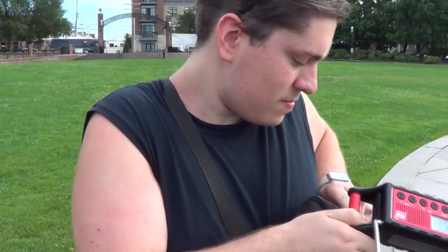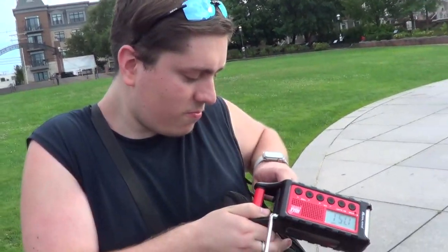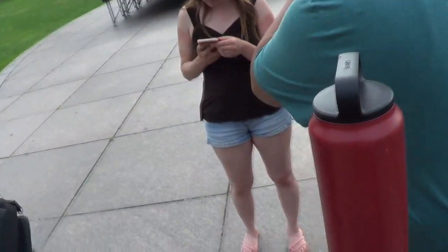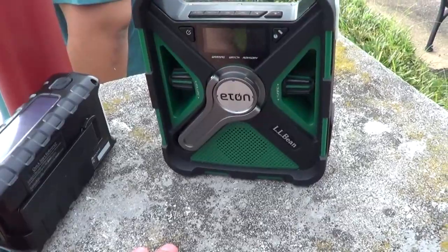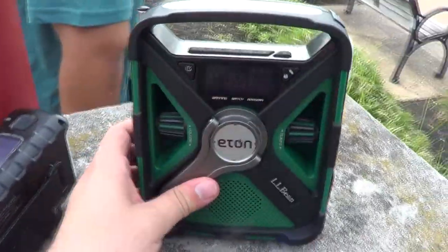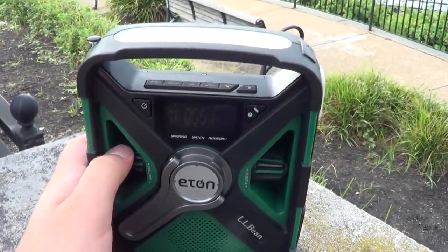But other than that, the build quality is pretty good. So, why don't we get into the final thoughts? Shall we? Okay. The final thoughts on the Eton FRX5 L.L. Bean Edition.